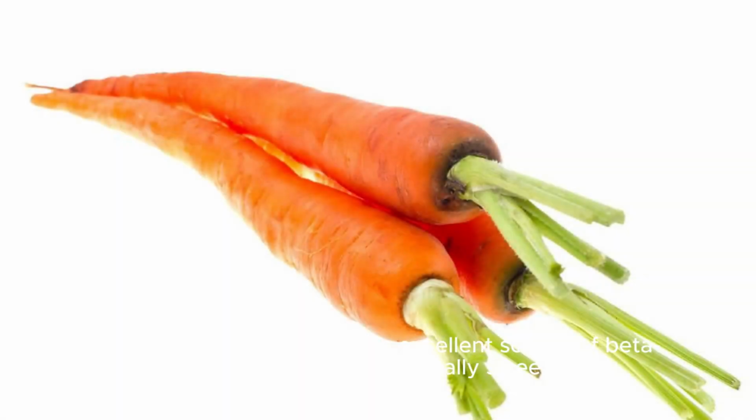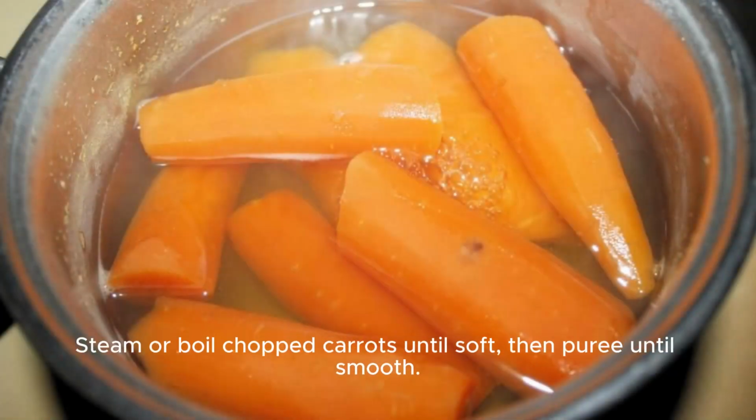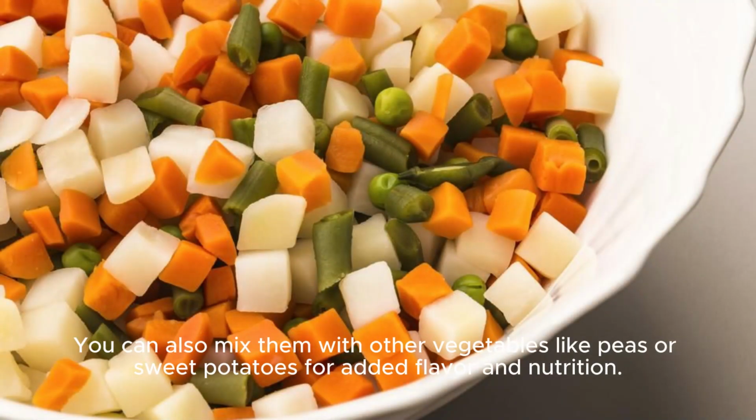Carrots. Carrots are another excellent source of beta-carotene and are naturally sweet. Steam or boil chopped carrots until soft, then puree until smooth. You can also mix them with other vegetables like peas or sweet potatoes for added flavor and nutrition.